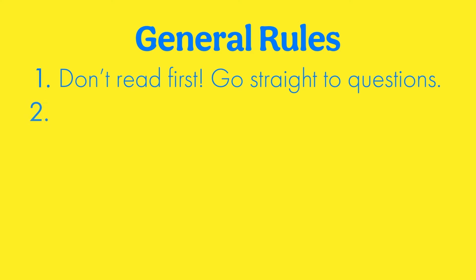Okay, general rule number 2 is do not interpret. So what do I mean by that? Well, in English class, what you're probably used to is that you're making meaning out of text, right? Like you read a story in English, you interpret it, you make reference to your own life, you try and figure out what the text means, etc. Like that's what you do with your teacher.